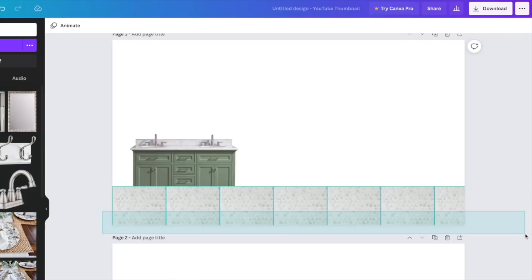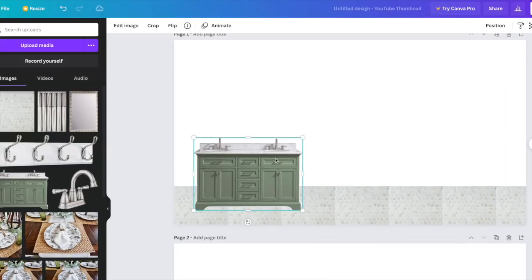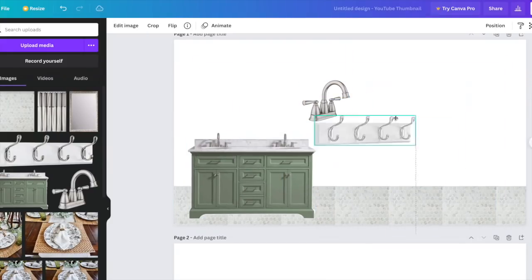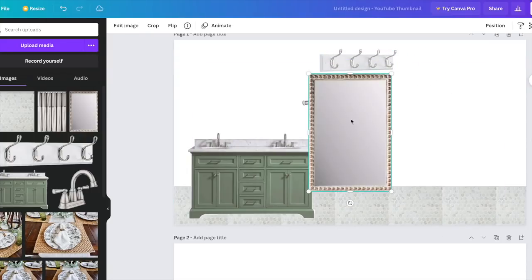After I lay them down where I want them, I select all of the tiles that I created and I send backwards. That way it's on the back end of all of my images that I will continue adding. Then it's time to adjust sizes and start dragging and dropping more images in from the left on over to my mood board canvas.